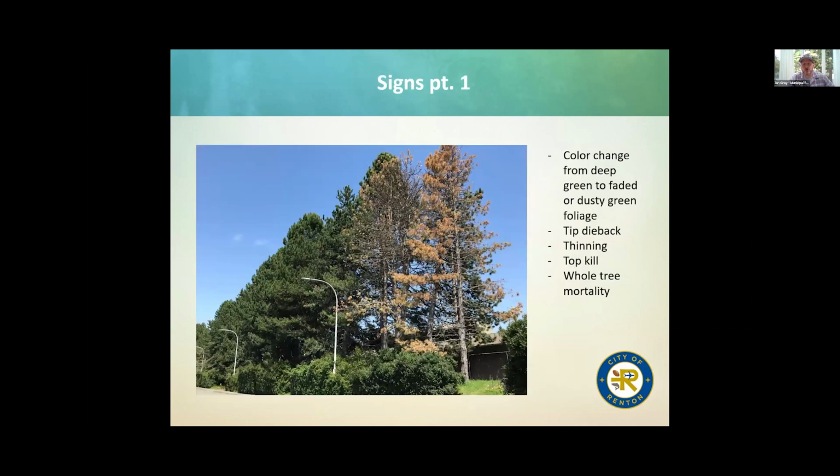This is what it looks like in the trees outside of Renton Technical College. It starts off as a slow fade in the deeper green color to a dusty green. Usually starts off as a top kill and then progresses further down the tree.